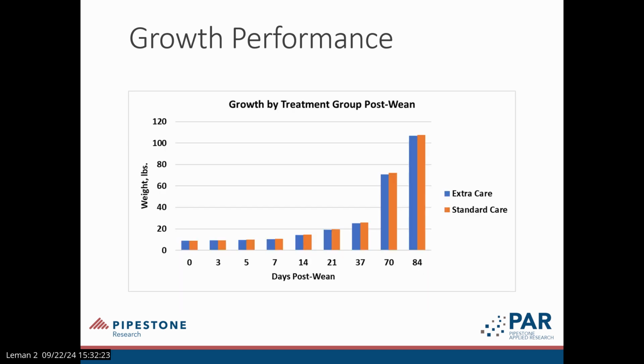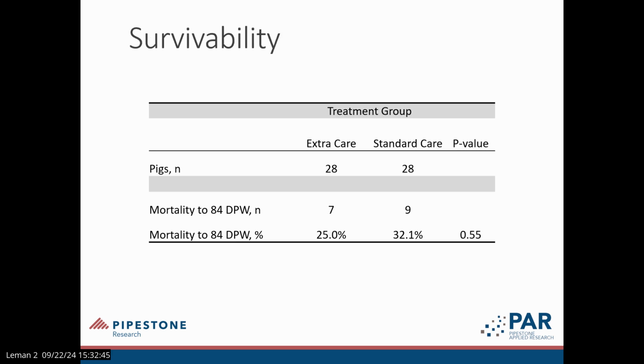This graph shows the same as the last graph, just in a little different format that's easier to see. So I have weight in pounds on the left-hand side. Along the bottom, I have days post-wean. My extra care is represented in blue, and my standard care is represented in orange. And as you can see, there was no difference in weights between these 2 treatments.